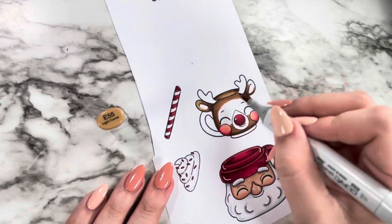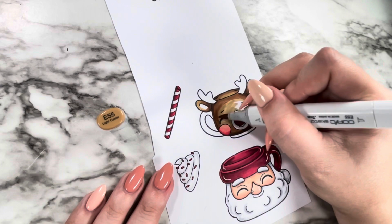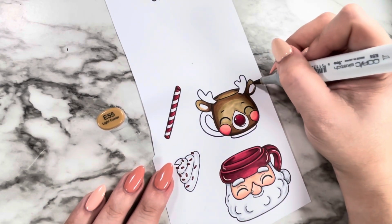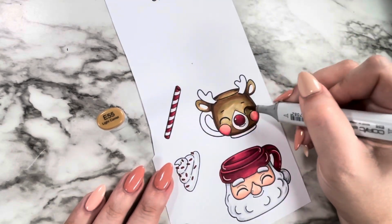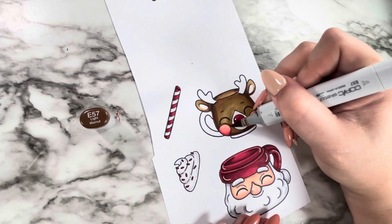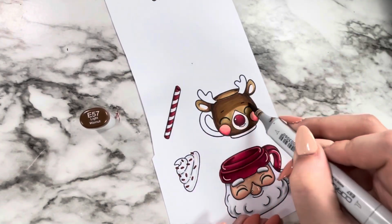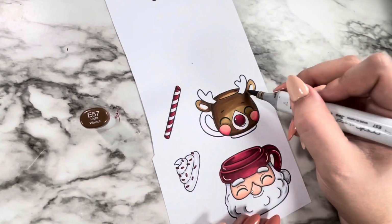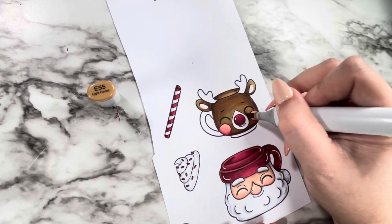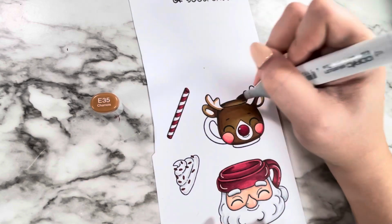Because this is a Christmas mug, you could really get creative with what colors you were using to color them all in. These images were all super easy to color, and they give you a lot of space so that you can decide how much detail or not that you want to add to them. I really enjoy the shape of them overall, and this also makes it a lot easier to fussy cut. If you don't enjoy die cutting or you don't have a die cutting machine, you definitely could cut these out very easily by hand. And I think that that's really nice that you have so many options with this set.